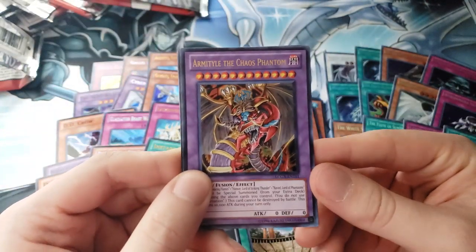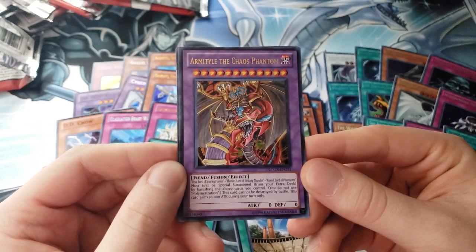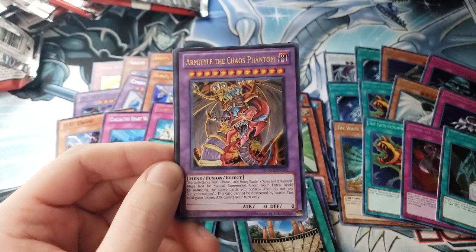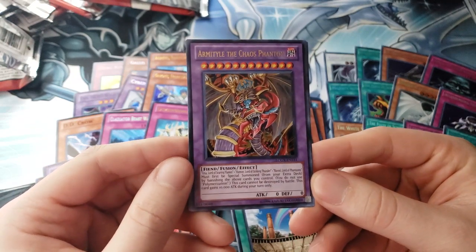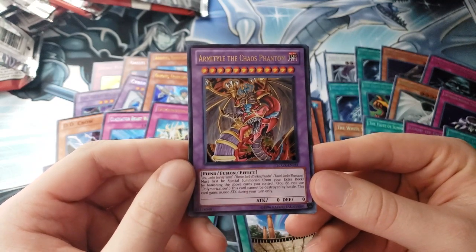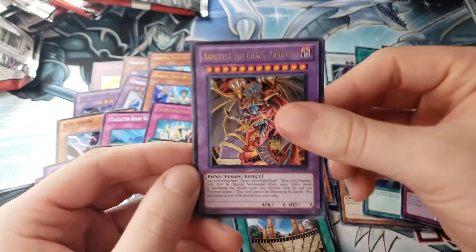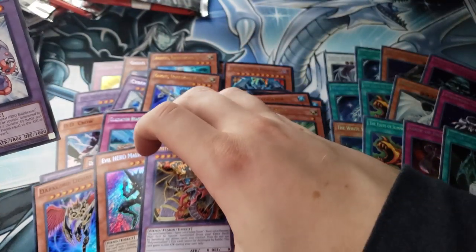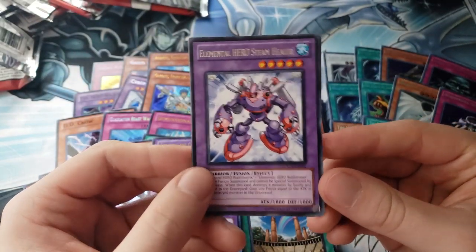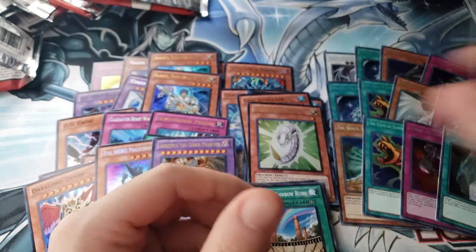And then we have Armatile, the Chaos Phantom, which I didn't review in the Sacred Beasts video, which is, I don't know, I don't think this card is actually worth reviewing. I think it's pretty clearly bad. Maybe it's worth doing a video on all the cards like this, like Blue Eyes Ultimate Dragon and stuff like that. I think most people understand that this card isn't very good, but it's cool. You don't see a lot of monsters with 10,000 attack, so it's kind of weird to even see a card printed with five digits in the effect. Anyway, Elemental Hero Steam Healer, Skyscraper, and then another Hero Kid. We didn't pull a playset of Hero Kid. That would have been kind of cool.